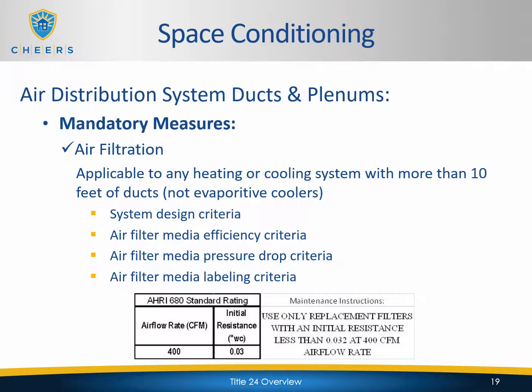And then air filter media labeling criteria. So there has to be a label explaining the values that we just talked about a second ago, as far as the pressure drop and the airflow rate, somewhere on the return, so that when somebody replaces the filter, they'll be able to replace it with a filter that matches or exceeds the standards.